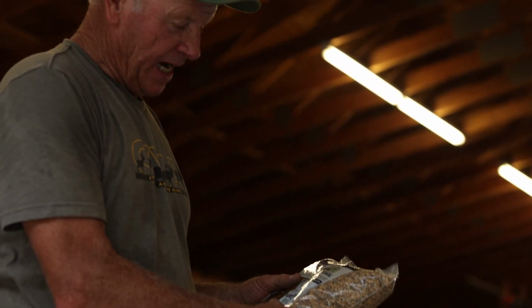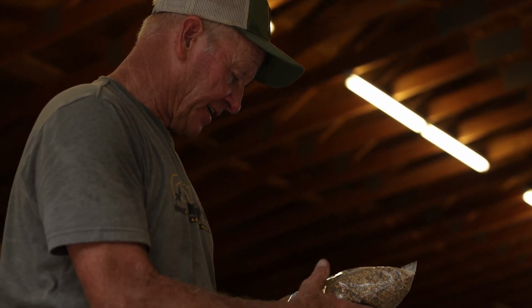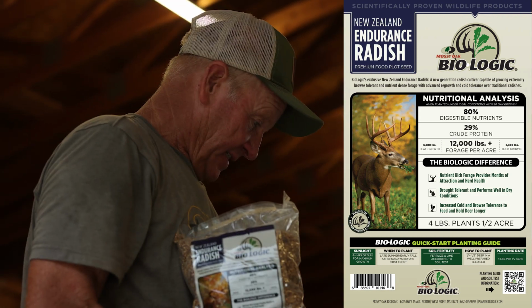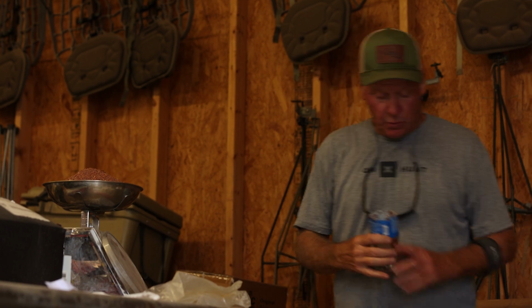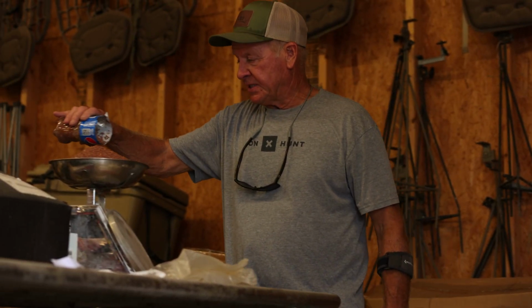Endurance radishes. Biologic. Wow. Some good stuff right here. This is what I'm going to be using in my favorite 2 spots right here. So when you see that big old deer go down, you're going to know he was in there getting in some radishes. Okay, so it takes 8 pounds to an acre of deer radishes.